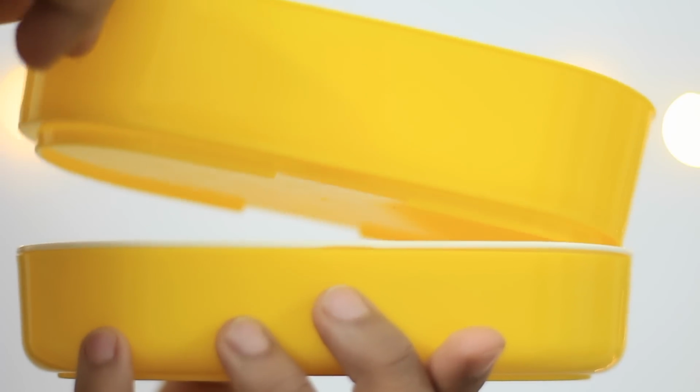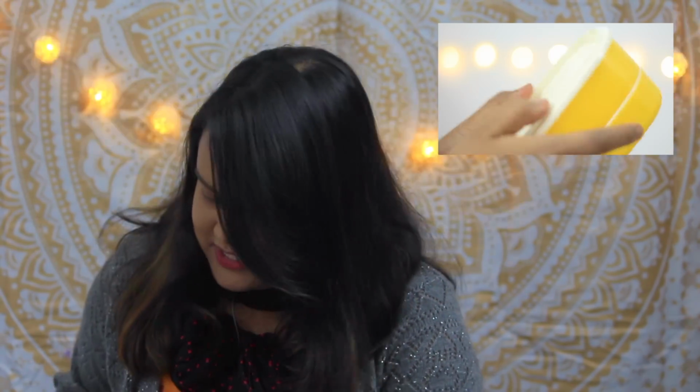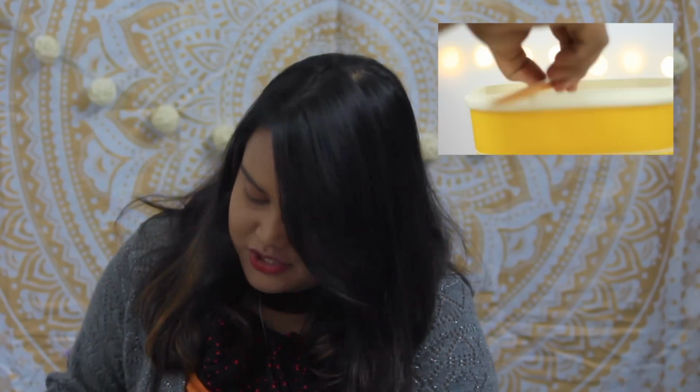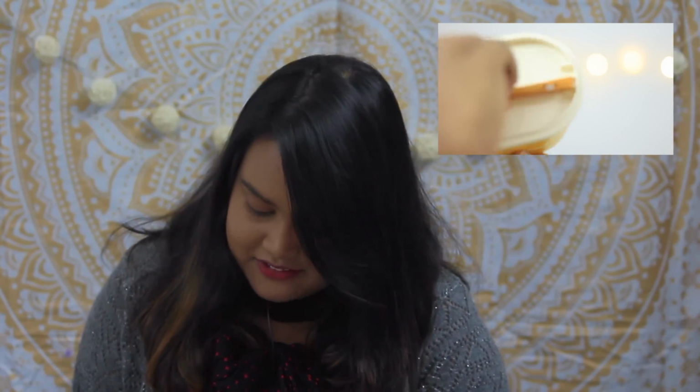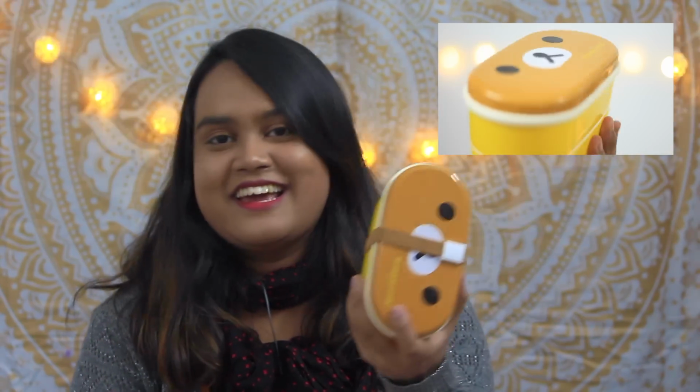So the next one again has this separating lid. When you open the lid, it is around half the size of the first one, so it's quite nice, guys. I really would have never thought I would get Rilakkuma stuff and a bento box on top of that in such good quality and at such a great price. I really like it, really like it. So this was the worth it product. I really like it, guys.